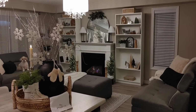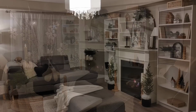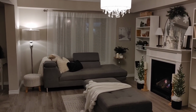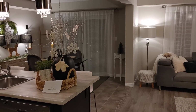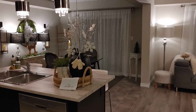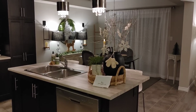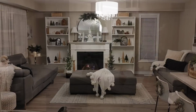So once you come into our main living space, the first room you see is the living room. I feel like it looks so pretty with the fireplace going, and our whole downstairs is open concept. It's just one big room. So we have the living room, the dining room, and the kitchen. And it's really nice when I'm cooking in here. I can just see into the living room and really enjoy the fireplace.